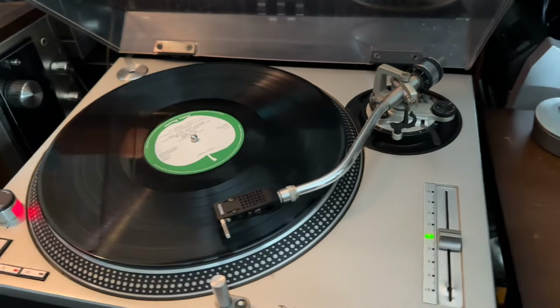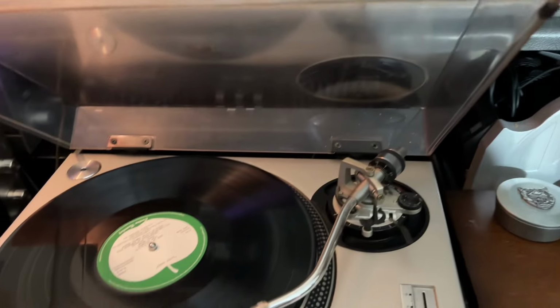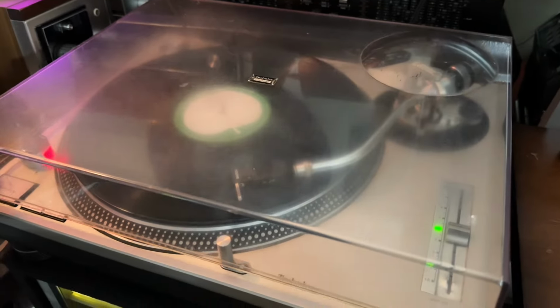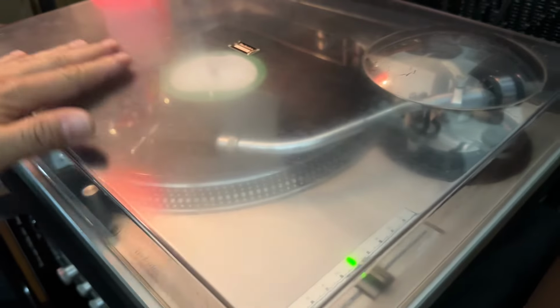Yeah. So it is a very nice turntable, and this is the cover. And the cover is a bit dirty. Look at this. It needs to be polished, and I don't know how to get rid of this.